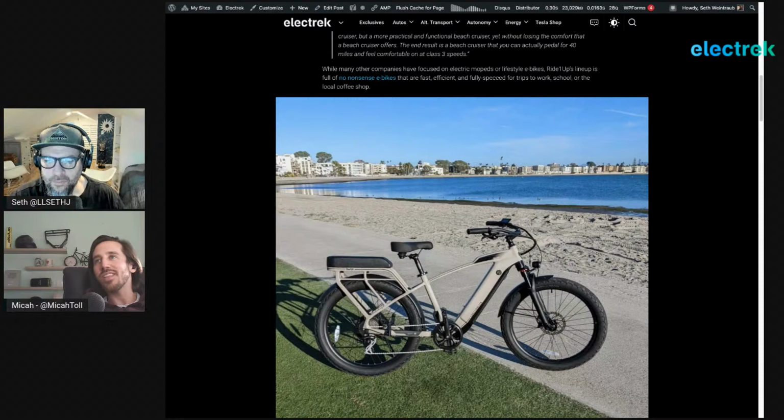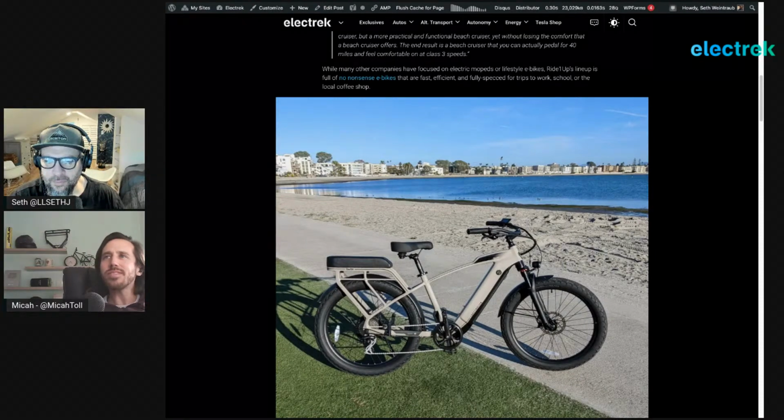They do everything. On the other end of the spectrum, you have companies like Ride One Up that are uber specialized in one area. For Ride One Up, it's commuter bikes, like something that's going to get you to work and home. They've got like 4 or 5 different models, and that's all they do. And they do it really well. Great bang for your buck, very nicely designed commuter bikes.